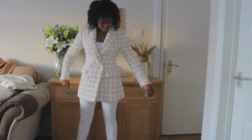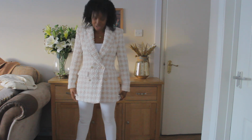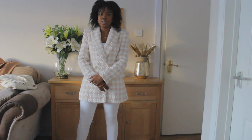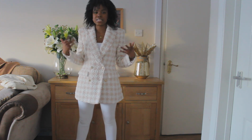Fit wise, I think it fits okay for a small. Yeah, I think it actually fits pretty nice, maybe because it's a bit longer. This would be nice in autumn and winter because it is actually warm, if you want to look nice still.